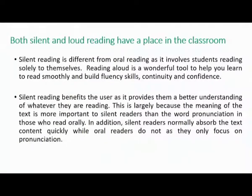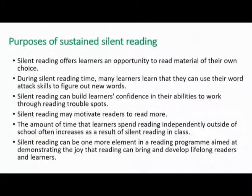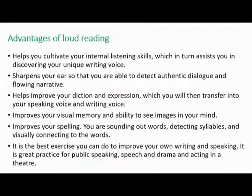Then the next learning outcome is silent and loud reading. Both of them have a place in the classroom, so you need to be able to describe the place and the benefits of silent reading, but also of loud reading. The first slide is all about silent reading. There's the purpose of sustained silent reading. And then there's also loud reading, so the advantages of loud reading within a classroom.